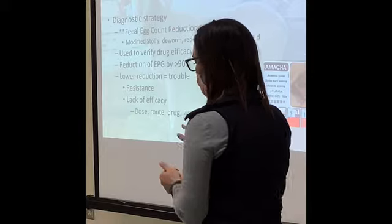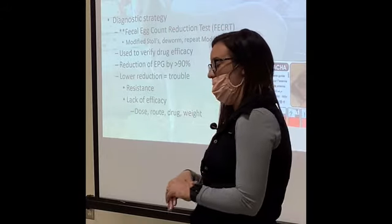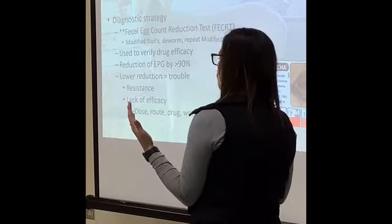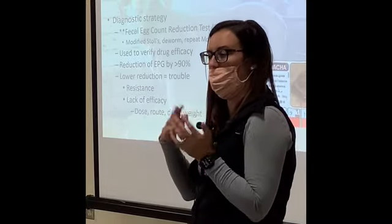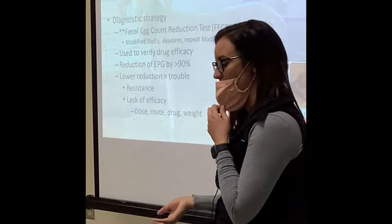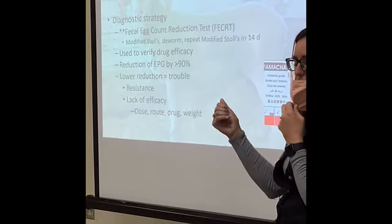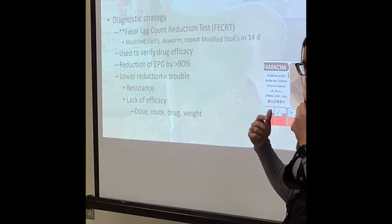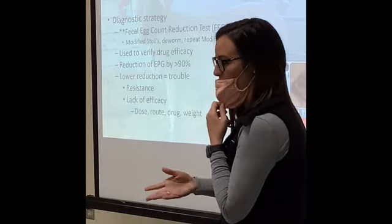But I will say this, most of the lack of efficacy that we have when we do these sorts of tests, of course we can have the resistance problem, but a lot of times it's because we're not using the proper dosage, whether that's just a misuse from the label or we don't know the weight of the animal, so we're not giving the proper dosage. Sometimes it's a route problem, so the route of drug administration, because some people like to give boluses as an injectable or injectables as a bolus or drench. That's not how they were intended to be given, so they're not going to be as effective.